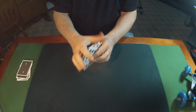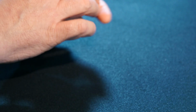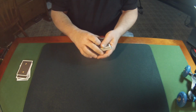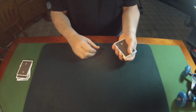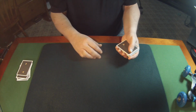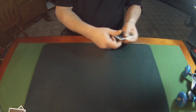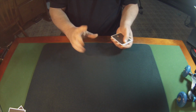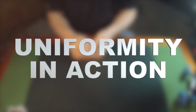If you are expected to look like a professional dealer, and sometimes you may be the dealer in the game who's partnered up with someone else in the game, then you need to deal like a professional. Now you can do your tops like this as well. Okay, just remember what Erdnase taught us: uniformity in action.